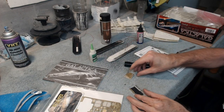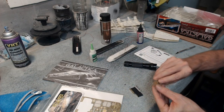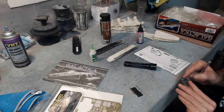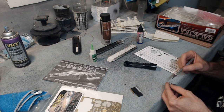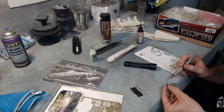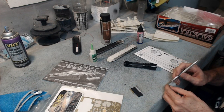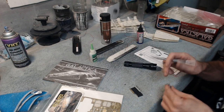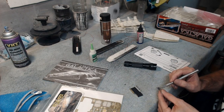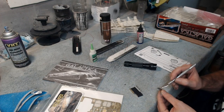So that's pretty much it for that. Now what I'll have to do here is clear off this piece of excess film. I think what I'm going to do right now is get this baby glued on here. I can do this without ruining it. Right now the only thing holding that other piece of brass on there is the decal. It's completely broken loose.